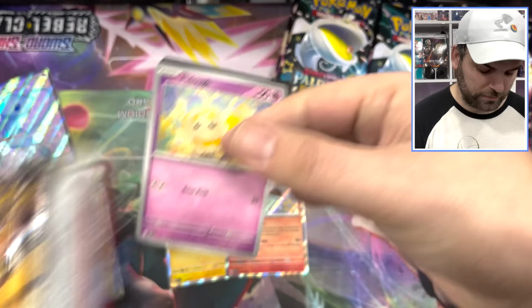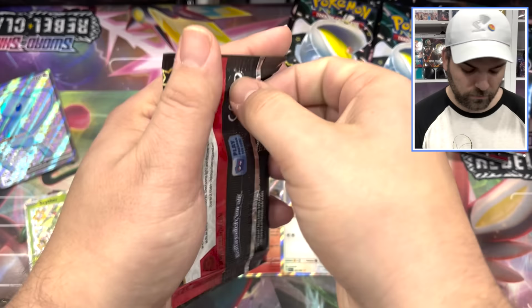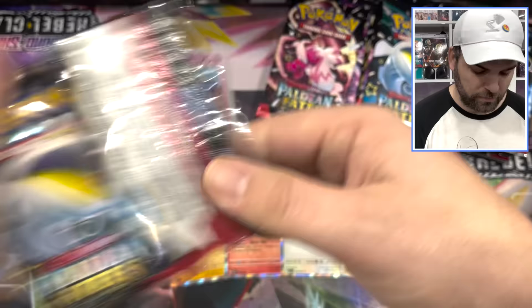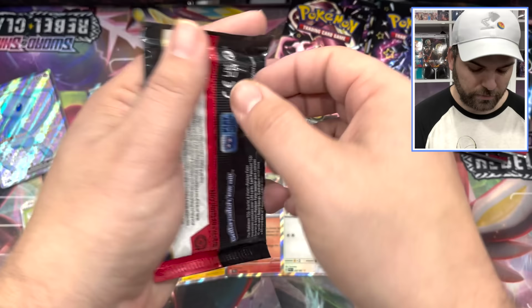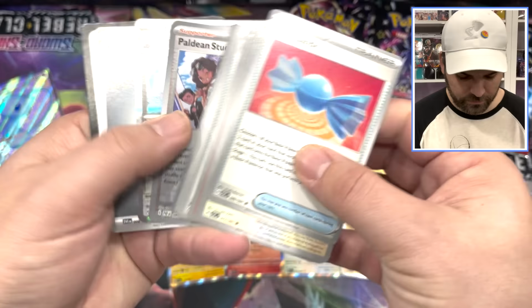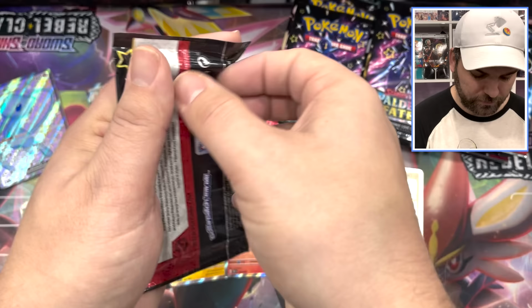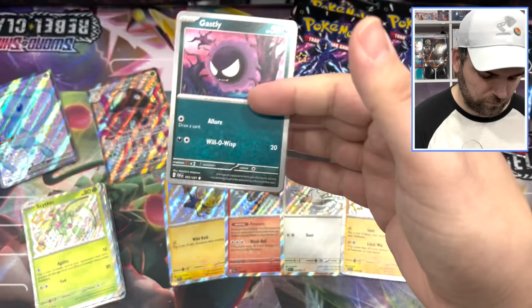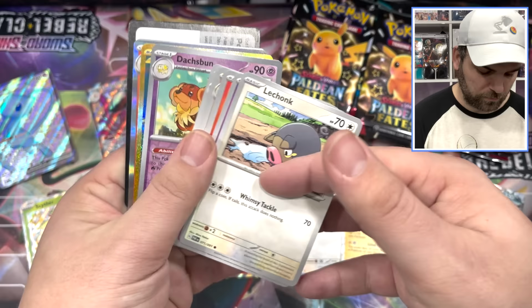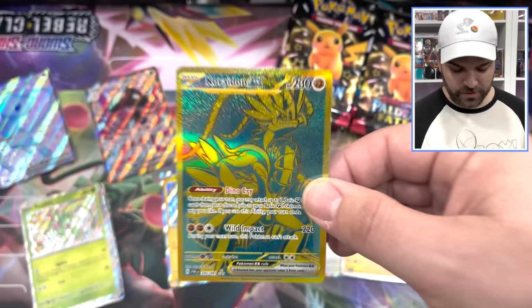Wingull again. Toxtricity. Okay, a little Toadstool. And seeing this special rare drought right here, it's a bit scary. Charizard, all right, we'll take those Charizards. Okay, Hyper Rare Koraidon, guys. That is a good one. Nice to see a Hyper Rare. Are we gonna see a Hyper Rare and a Special Rare in the same 36?